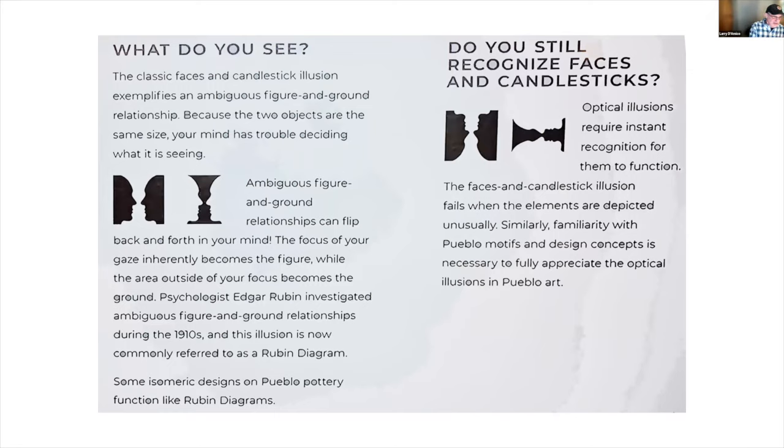The focus of your gaze inherently becomes the figure, while the area around it becomes the ground. This was explored during the 1910s by Gestalt psychologists. So, can you still recognize the faces and candlesticks? Optical illusions require instant recognition for them to function. So it's a little bit harder to see the face and goblet when the orientation is different, when they're upside down or sideways.